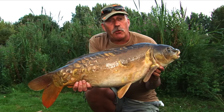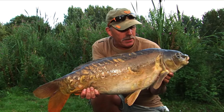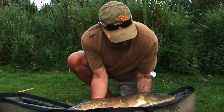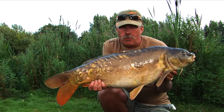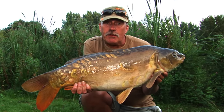I baited a couple of spots yesterday evening. After a day, I caught some fantastic fish up to the high 20s. But this morning was a different day. The fish didn't really want to play ball, neither does this fella. We lost a small common and followed it straight up with a 15 pounder only minutes later, and the rest of the day was dire.